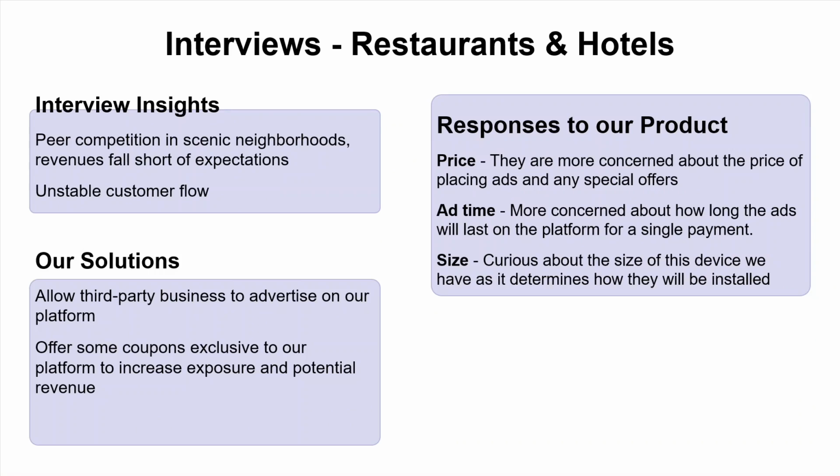From these interviews, we learned that there's a lot of competition in this industry, and revenue is often lower than expected, and there's unstable customer flow. Our products allows for these businesses to advertise themselves on the platform. Additionally, they could offer coupons for a platform to entice more customers to come to their establishment.